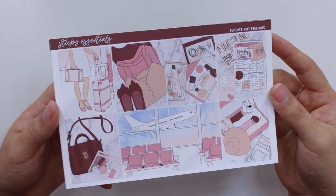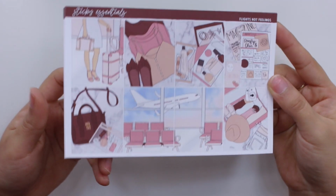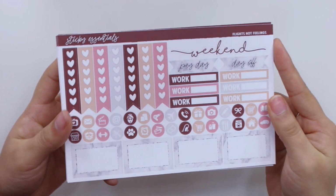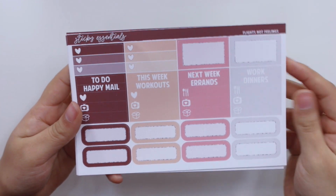I do think I might take a trip sometime in 2020, so I thought it would be perfect to take this. I just love the full boxes, love the marble in the back, because I have quite a bit of marble things that I can use. So I got the mini kit. She's having a pretty good sale. Her birthday sale was really good.